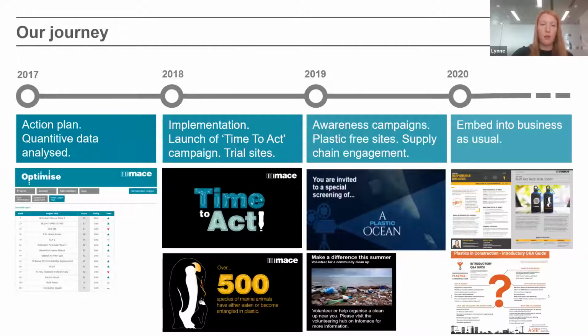So we set up an action plan focusing on corporate and construction targets and how we were going to tackle those. And we looked at quantitative data from our optimised bespoke reporting system. And what we found was that the detail and the data that we have, what we can measure, is much easier to make improvements on.